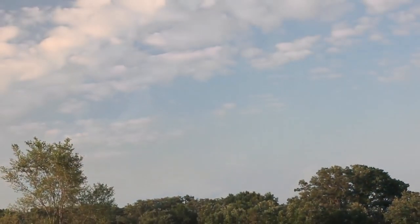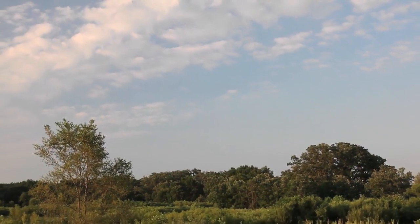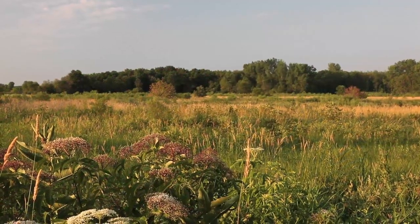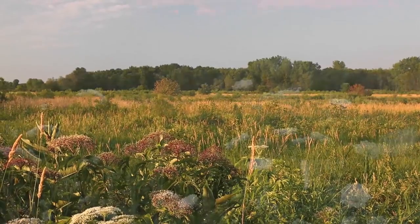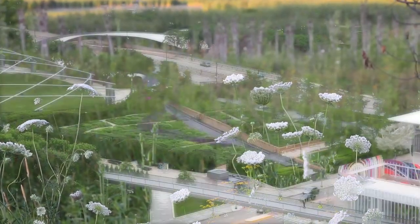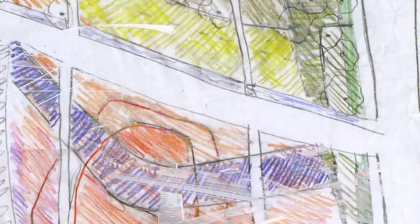Now, the moment I knew that we were going to do the garden, I traveled many times to this region, the Midwest, and went into the wild, so to say. So we went into prairies and wild areas where we could feel and see the plants in their natural condition, how they grew.